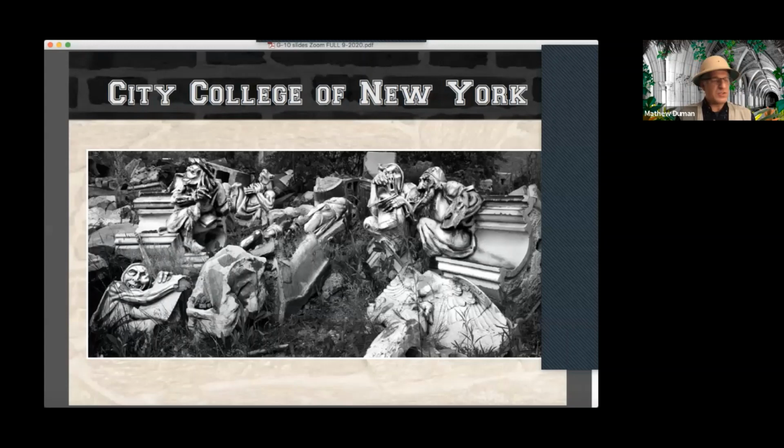In the early 2000s, some of the originals were placed next to the architecture building. So near a parking lot next to Spitzer Hall is a graveyard of some of the City College of New York's original grotesques.